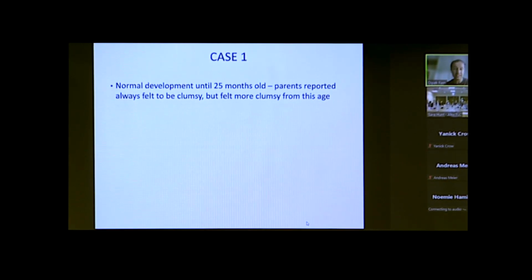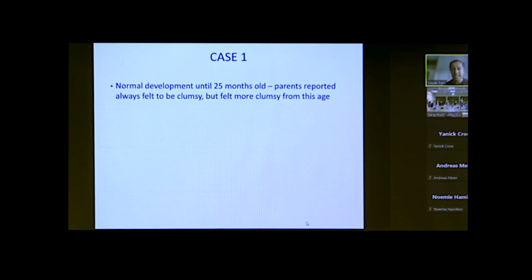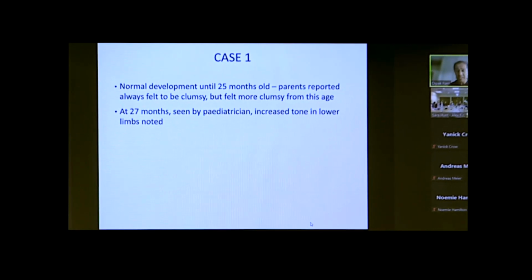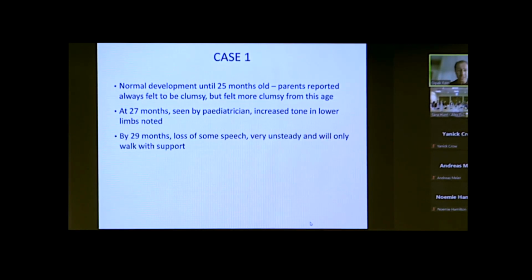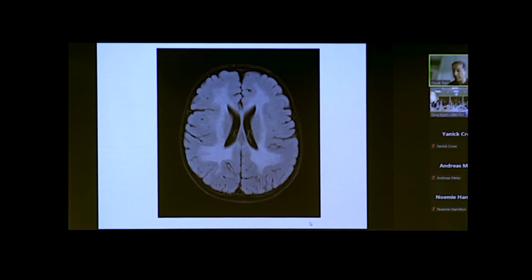The first case is a very classical case of a child developing normally until about 2 years of age. The parents report this child has always been clumsy, become more clumsy, seen by a pediatrician and been found to have some stiffness in the lower limbs. A couple of months later, starting to lose some speech, becoming unsteady and regressing effectively. And when the pediatrician sees this child again, the child has become very floppy, with some stiffness in their limbs, and starting to have some swallowing difficulties as well, and ends up having brain imaging.